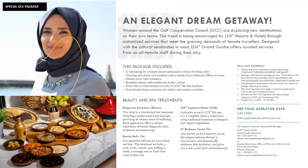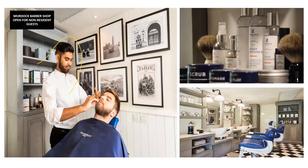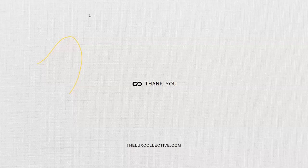And we have Murdoch, I was talking about earlier, for men. So this area is really a special area in Lux Le Morne resort where men are being pampered. We really like to see that we have put down something nice for men, because it's not only ladies being pampered. I'm done. I'll leave the place to Anatolie.